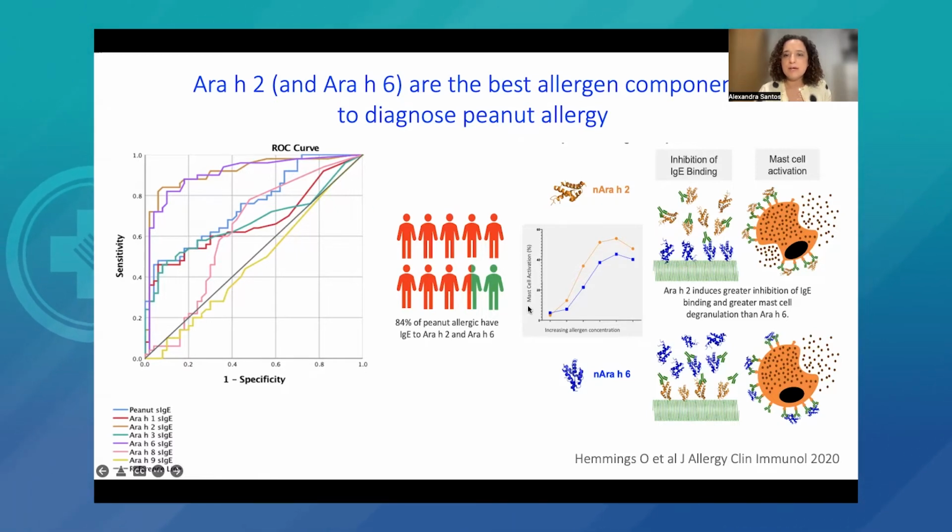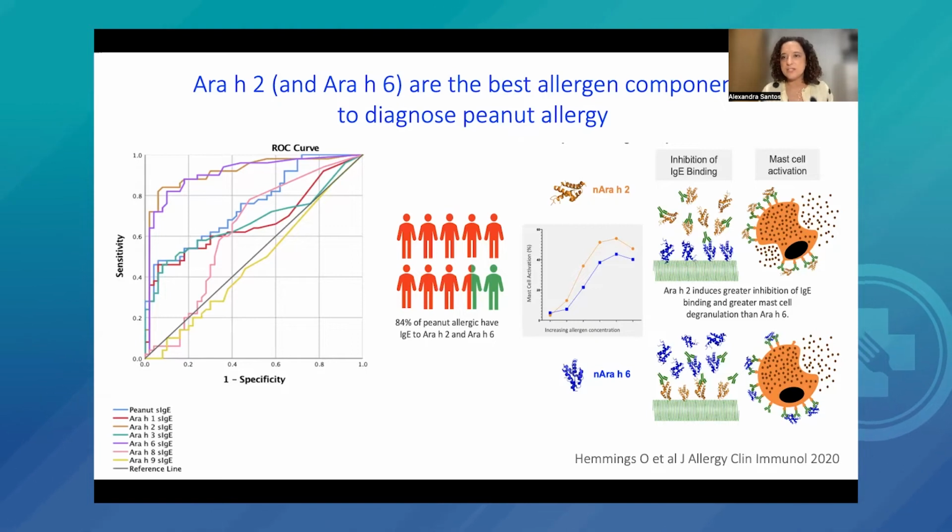And so here on the right, this is work that one of my PhD students did in the lab, comparing the importance of Rh2 and Rh6 in peanut allergic patients recruited from our pediatric allergy clinic in London. And what we saw was that 84% of peanut allergics in our center had IgE to Rh2 and Rh6.